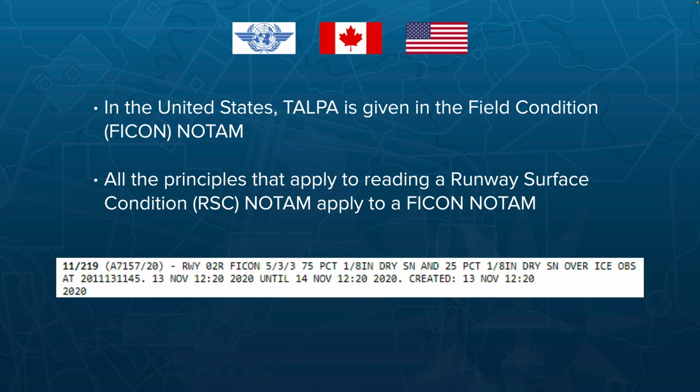The United States, if you have pilots here that fly to the United States and Canada, you'll see a little bit different. It's given the FICON conditions, but it essentially, again, means the same thing. So the FICON would be 5, 3, and 3 in this case, and the description of the contaminations.